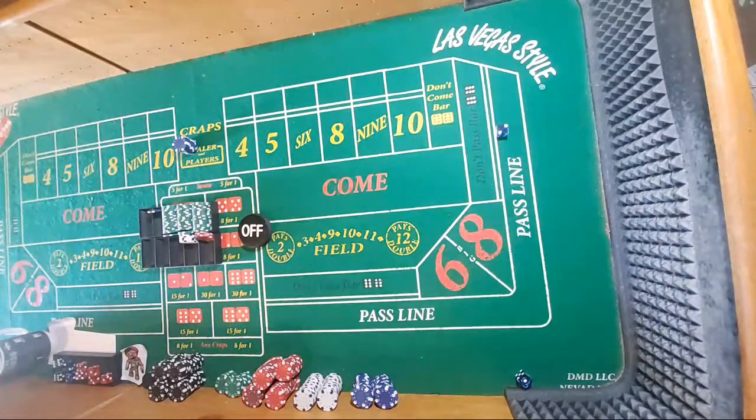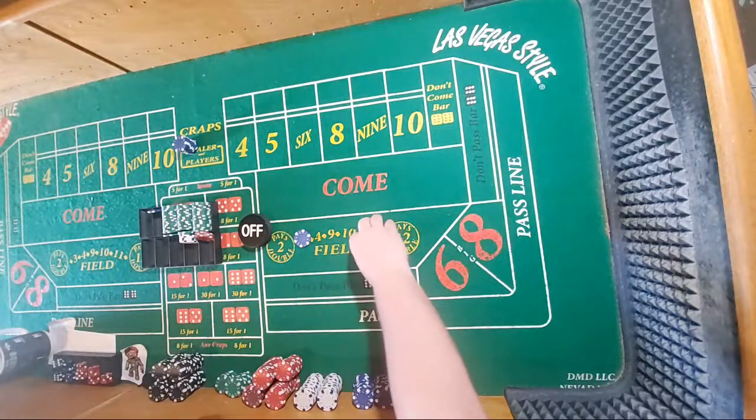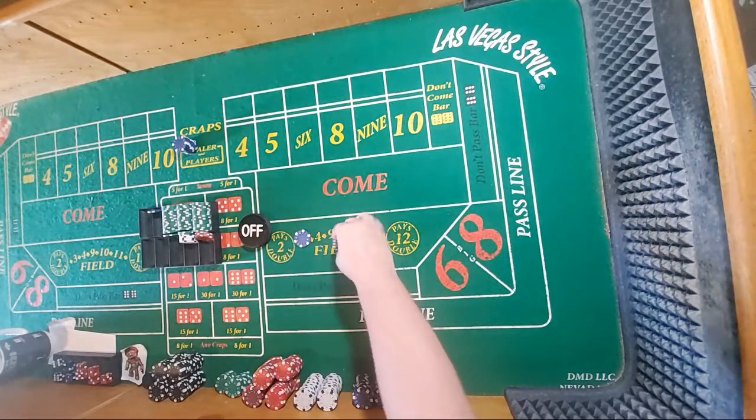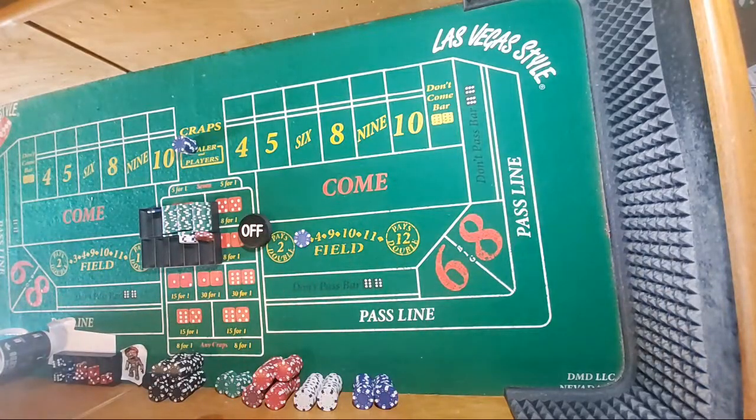There's a 3. Boy, we've been on those horn numbers. You're going to guess 6. That's half. That would mean that I'm rolling way too many 10s if that does happen. There's back-to-back 3s.